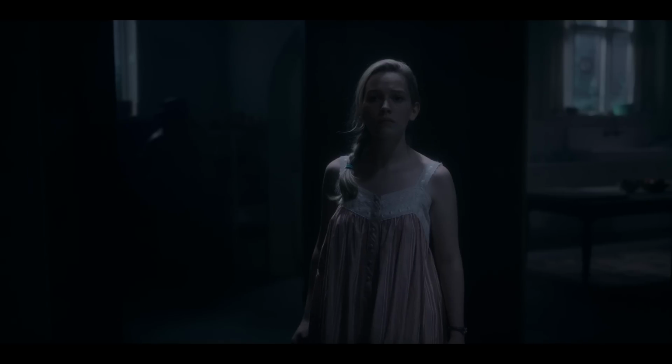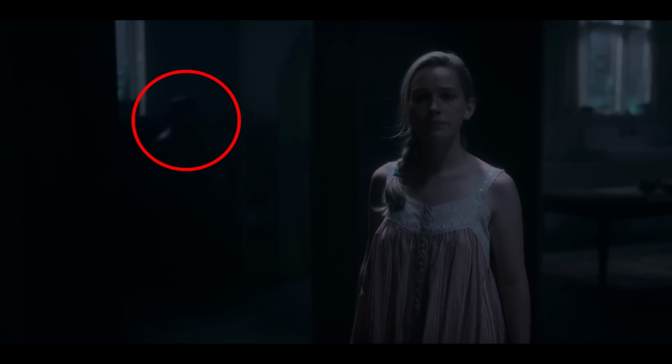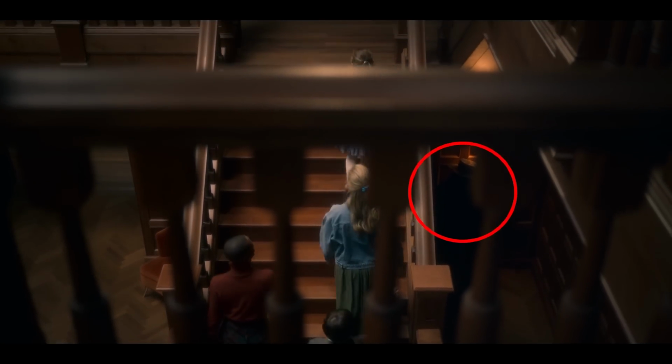Now that plague doctor turns up an awful lot this season. In the first episode, when Danny goes to fetch a cup of tea, we can see him in the kitchen hallway, his long beak mask poking out of the shadows. In fact, we see him multiple times in the first episode even before this, so what's the deal with this guy?